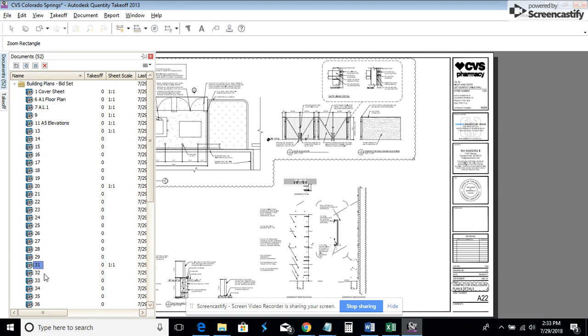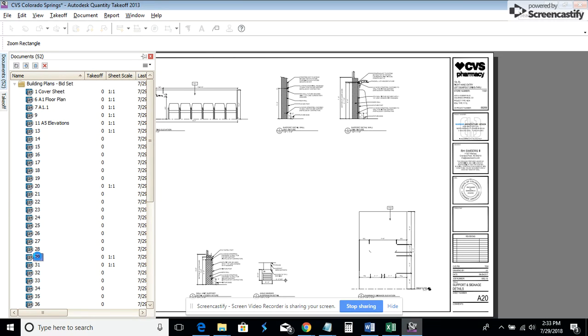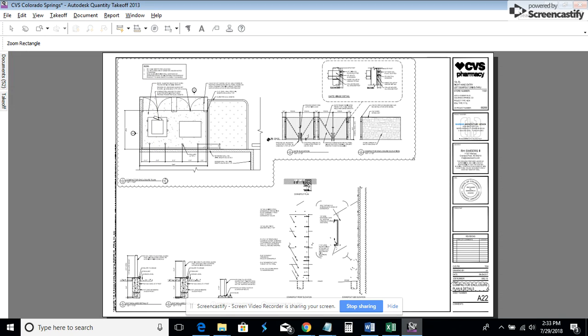and you also have the merchandise plan. You don't need it. That's where it tells you where they want you to put your merchandise. A22 normally, and not always, but A22 normally shows you where the dumpster is.